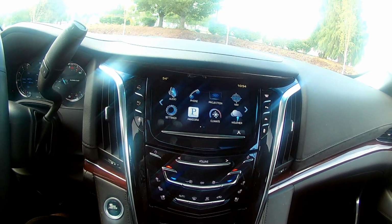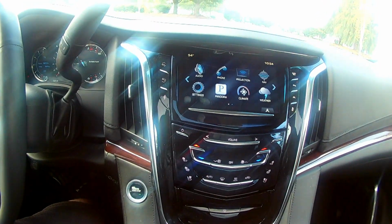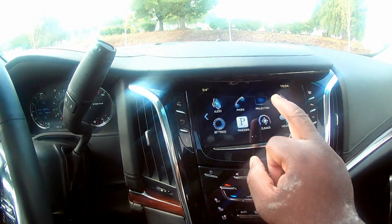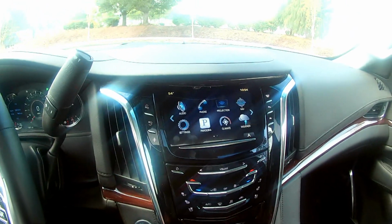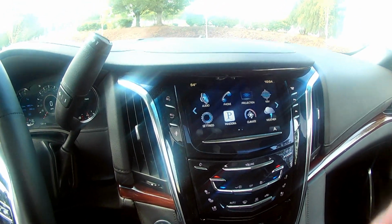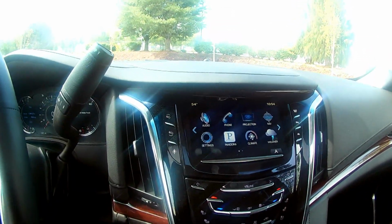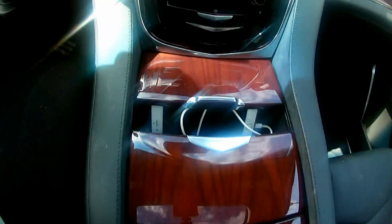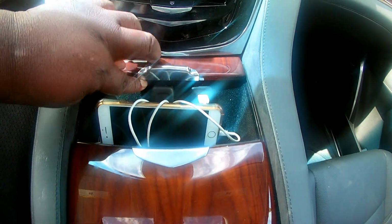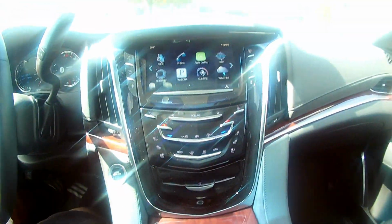If you're not familiar with it, all 2016 GM products come with Apple CarPlay and Android Auto. So that's the projection here: you plug in your iPhone or your Android phone, and pretty much your phone is projected onto the screen. Let me demonstrate that for you real quick. All right, so I just plugged my iPhone in down here where your USBs are. Close that up. We don't need to see it.